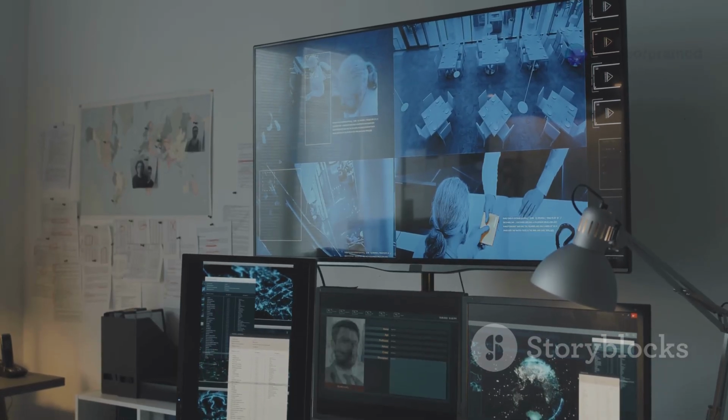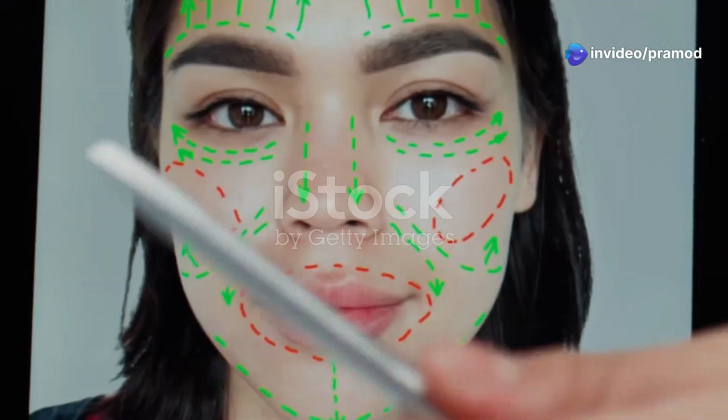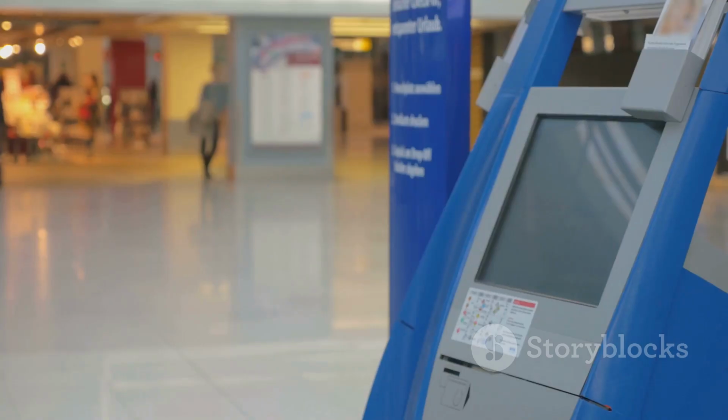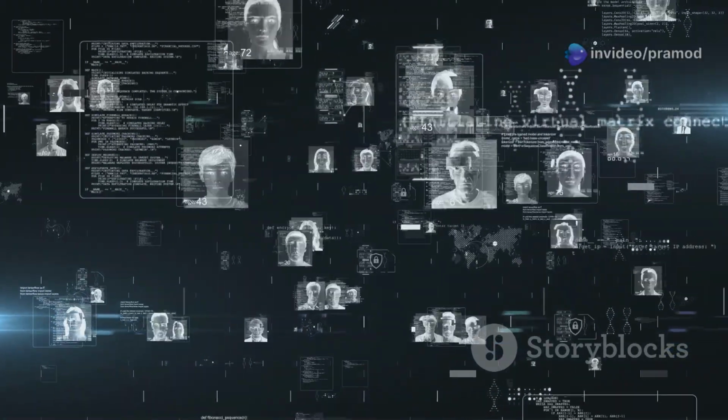Facial recognition technology works by analyzing unique facial features and creating a digital map. This map is then compared to a database of images to find a match. Sounds simple enough, and in many ways it is. This simplicity is part of its appeal. Think about the convenience it offers. No more remembering multiple passwords, no more waiting in long lines. It's easy to see why people are drawn to its promise of efficiency and ease.